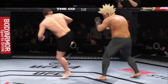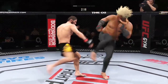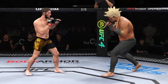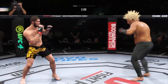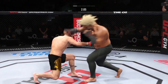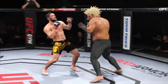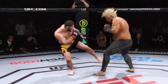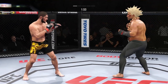Ooh, blocks the shot. Look at him drive his shin into his opponent's body with that body kick. Big, powerful punch lands. Now he gets back to range. That counter punch is good by Nurmagomedov. Look at him whip his hip into that kick. Under 2 minutes to go.